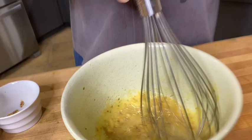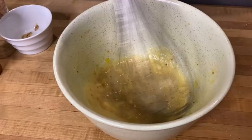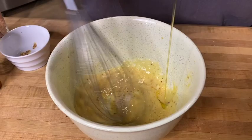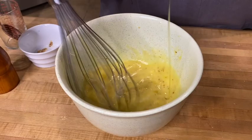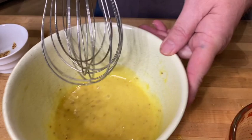And we're gonna take some more olive oil and drizzle it in a low drizzle, just like that. You can start seeing it emulsifying, which it kind of gets cloudy and thicker, almost like a runny mayonnaise. See how that is? And there? It's done. Beautiful.